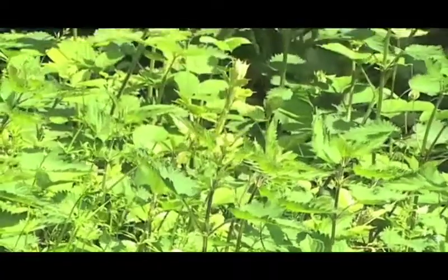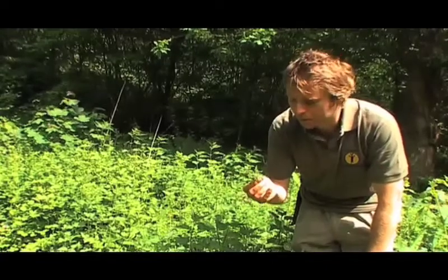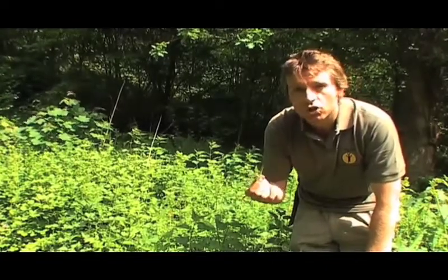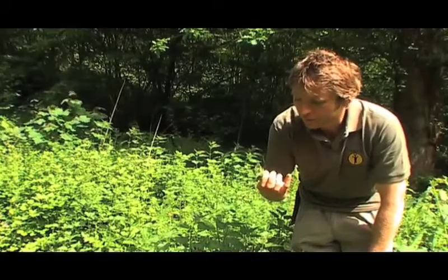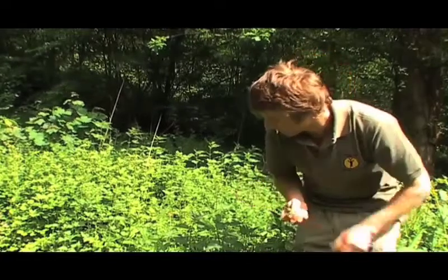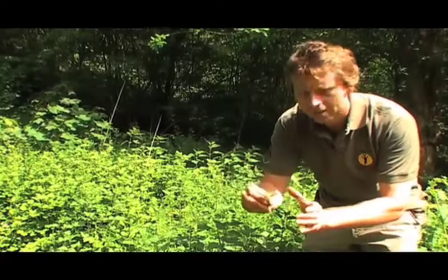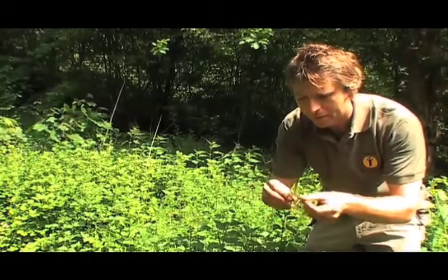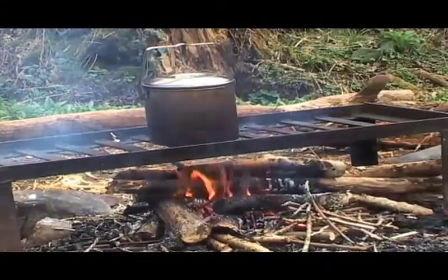Now, nettles have been associated with a lot of health benefits, mainly as a blood purification or as a general tonic. It's actually very rich in iron, so it's a really good food for people who are anemic. And as a survival food, it definitely has its place. What I normally do is get about 10 of these, put them in a mug, add some hot water, leave it for about 5 minutes, and then you've got your nettle infusion or nettle tea.